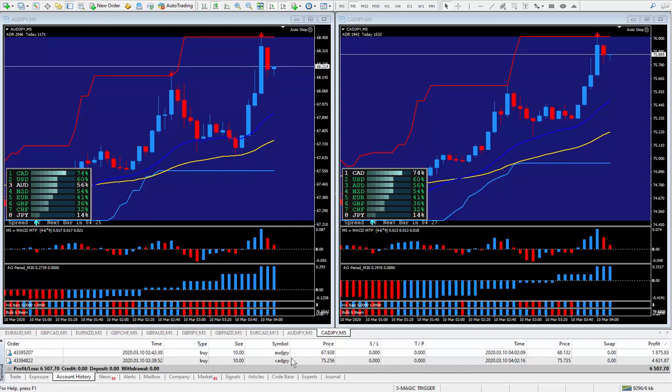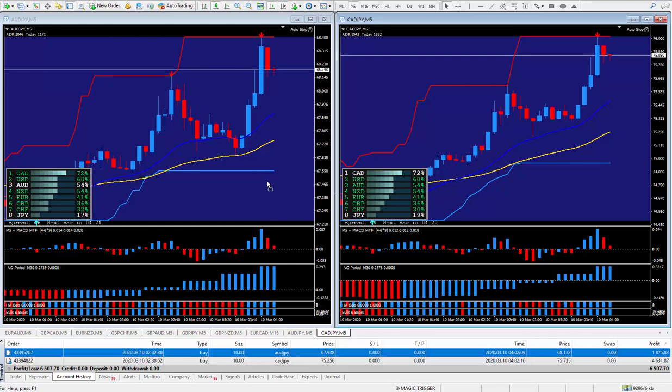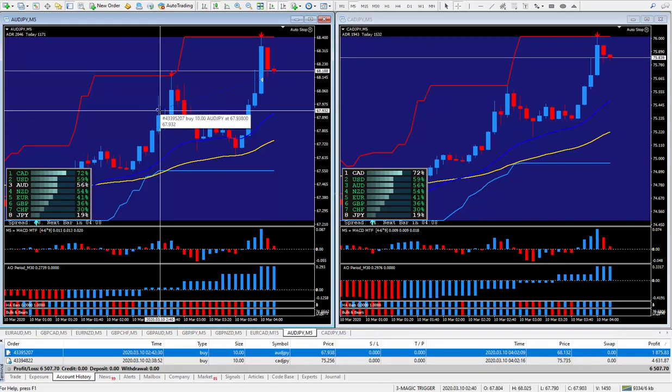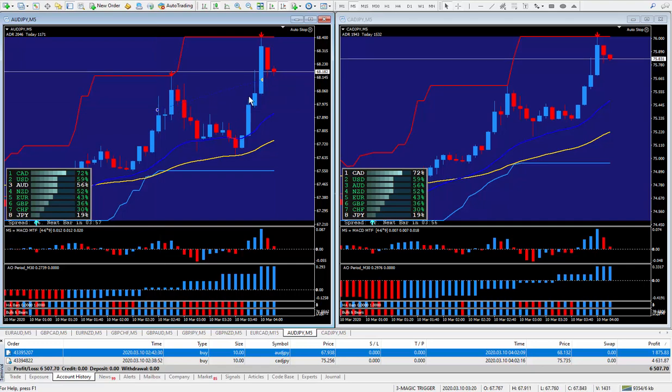So let's run a check on this Aussie CAD. Just left click on it and drag it and drop it up, and let's see where I got in at right here. As I said, I should have just waited for a bit more of a pullback, but I knew it was going to go up, so I got in right here where this cursor is, and I closed it out here. Jumped the gun a little bit, but 20 pips.